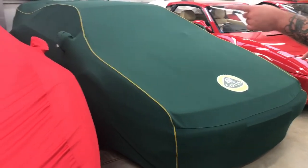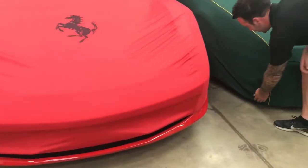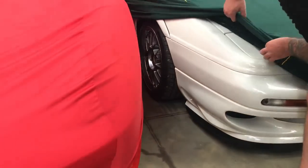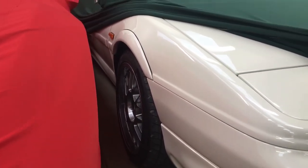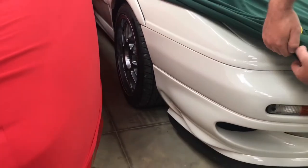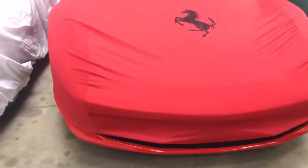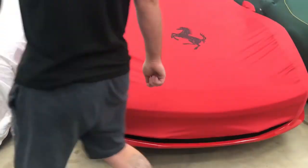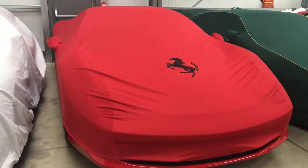The 458 next to it is also in storage for a customer. I'll give you a little sneak peek, but I'm not going to show the reg. It's a lovely example of a Lotus Esprit V8. Oh, that's gorgeous. Lovely colour as well. So if anyone wants storage as well, Appreciating Classics and Richard can offer you that, so if you want storage, get in touch.